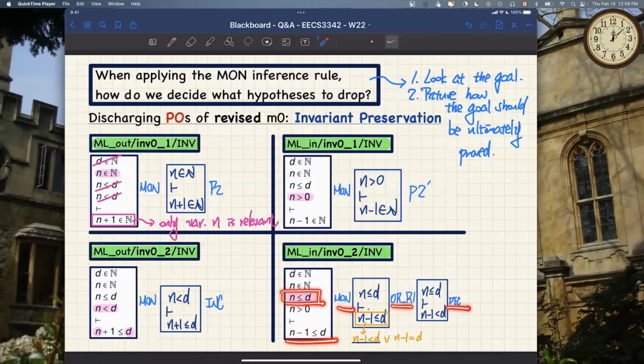But maybe later on, you will somehow get stuck at some point. In that case, you want to think about, did I drop too many hypotheses in the very beginning? In which case, maybe I should leave certain hypotheses undropped. In that case, maybe that can help my proof process. So it's more like an iterative process you want to go through. All right.